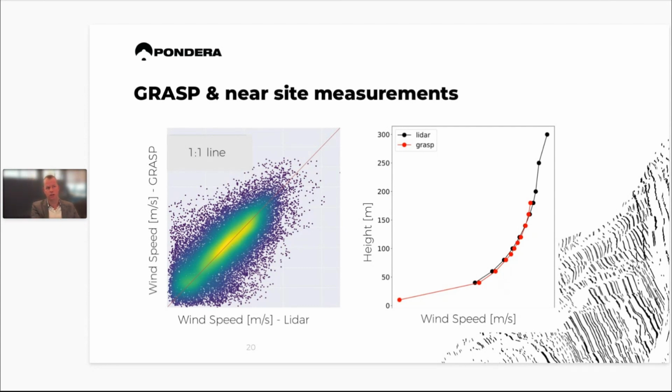And we see that the average here at 100 meters in this case is almost perfectly on the 1-to-1 line. You may wonder, why don't you have any scales next to this graph? Well, these measurements were performed on a commercial basis, so we have to be a bit careful with not revealing too much of the sensitive information. The same thing goes for the vertical profile. So we've been able to measure with the LiDAR the wind speeds from 40-meter height all the way to 300 and run a GRASP model for that same period. And you actually see that there's an almost perfect fit in the increase in wind with height.